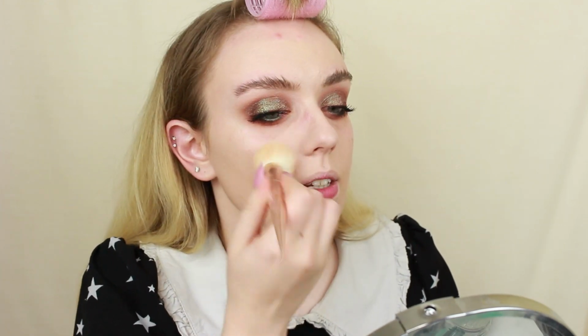These brows are such a disaster. Maybe I'll go in with a bit of the NYX brow gel to see if it can sort of help rescue things.